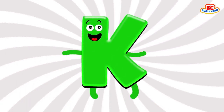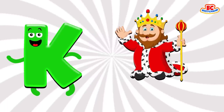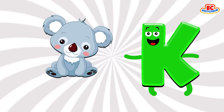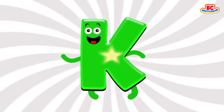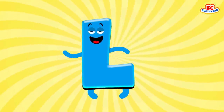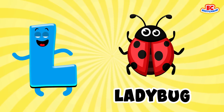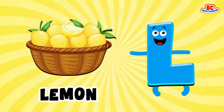Here comes the letter K. K says king. K says koala. Here comes the letter L. L says ladybug. L says lemon.